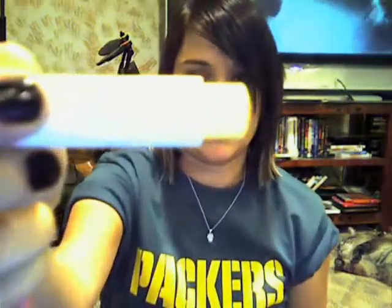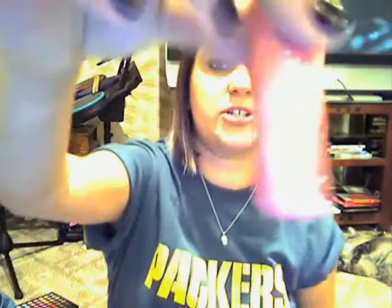Pens. Gum. Keys with my Hello Kitty. Pez. It's so cute. Lip gloss. My EOS. My Nivea. This is a different one from one of my other videos. This one's white, and it's like a tan color. And then my Guava Splash CoverGirl.